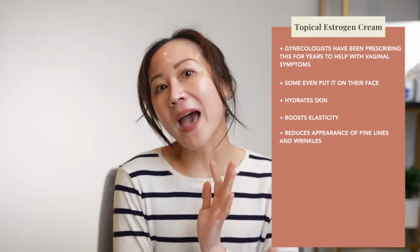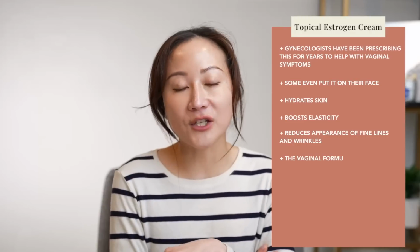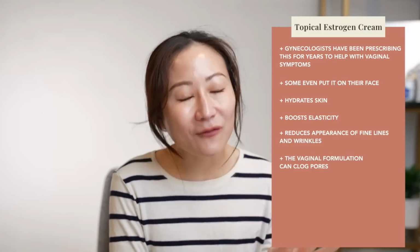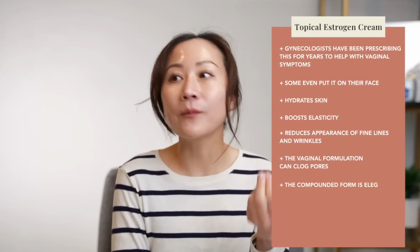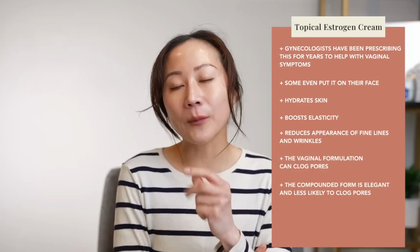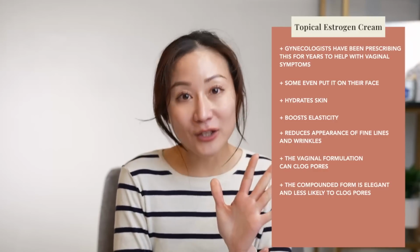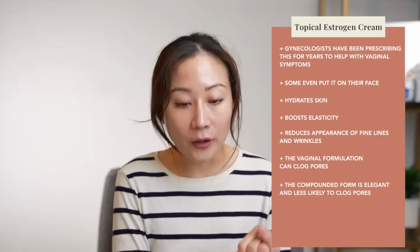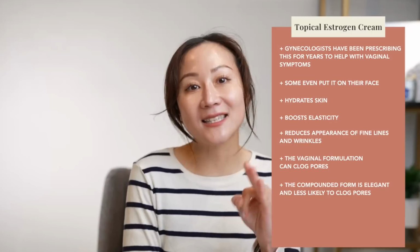The only feedback I've had from some of my gal friends is that the vaginal formulation can be pore clogging because of just the texture. Now, I also have a handful of dermatology colleagues who will prescribe the compounded form, or use it on their own, or prescribe it for patients. And the formulation is a little bit more elegant, less likely to clog pores. Some of my derm friends swear by it for their patients and also use it on themselves, and have noted great improvement in skin health, skin barrier health, hydration, and elasticity.